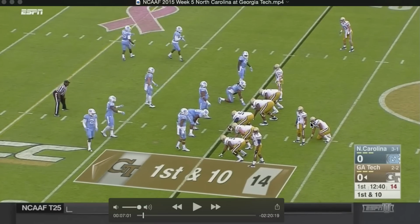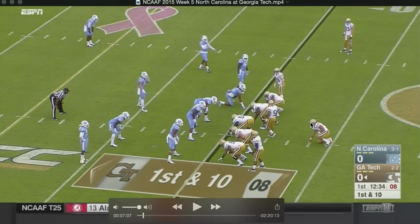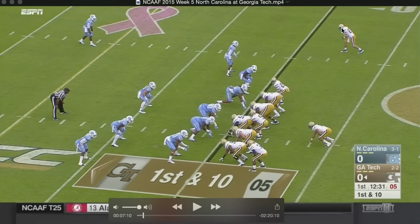Really the offense is clicking pretty well. Of course, you remember a lot of people have been talking. You see this guy is uncovered right here. So let's go ahead and see what happens.